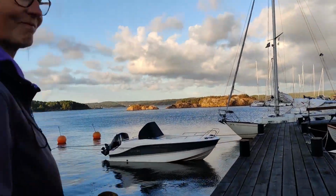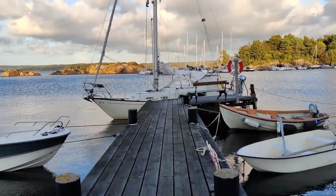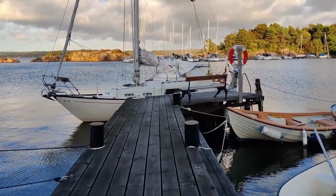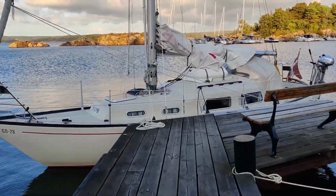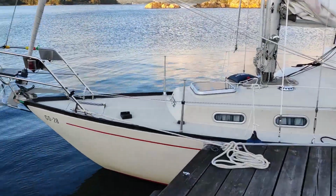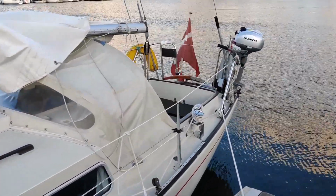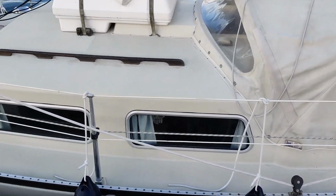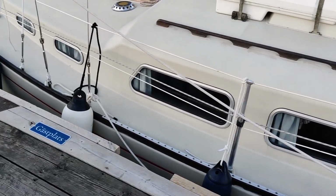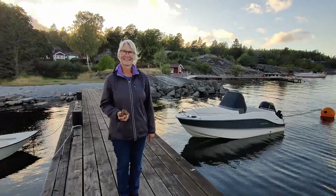Back to the boats. Staying here in this guest dock, which I got the license to lay here from Christer. So this is my evening. Tonight I'm gonna stay here. And thank you so much for the walk. It's nice to meet you.